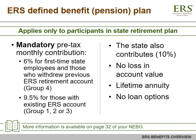The state also contributes 10% of its overall payroll to all state employees' retirement. Contributions are deposited into the ERS Retirement Trust Fund, which professionals invest for the long term to achieve reasonable returns at an acceptable level of risk. One of the advantages of a defined benefit plan is that your account never loses value, no matter how ERS's investments perform. This is true even if you stop working for the state, as long as you don't withdraw your ERS retirement account.